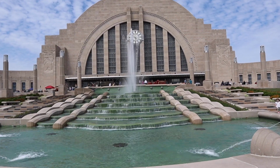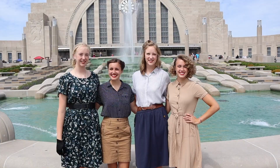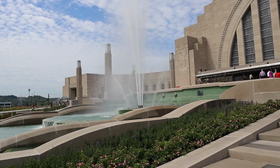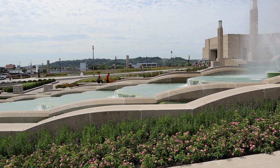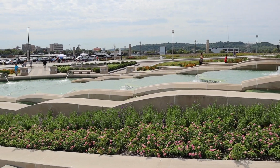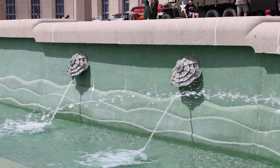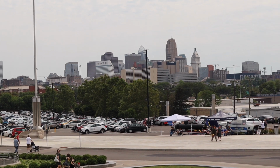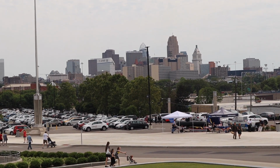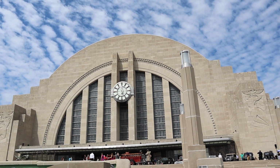Our adventure starts back there. This fountain had been turned off for years for renovation, and now it's up and running. And standing in front of Union Terminal, you get a great view of the Cincinnati skyline. In the 1940s, this was the point of departure and arrival for many military personnel.